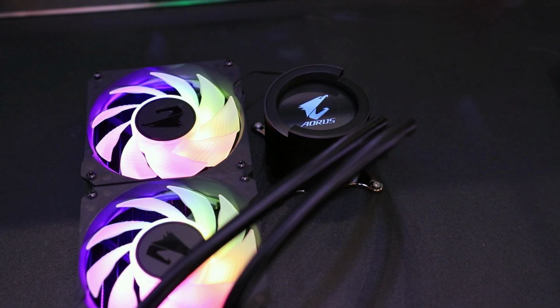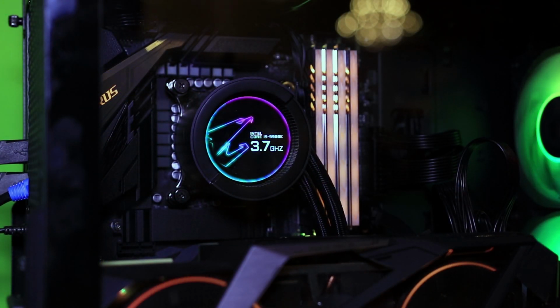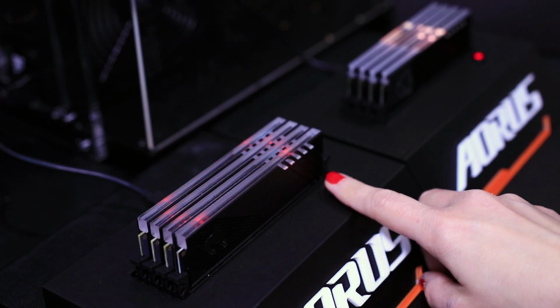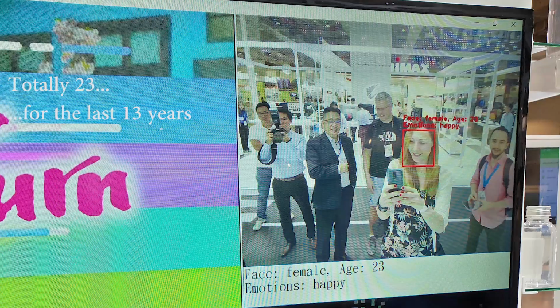Aside from the big launches, Gigabyte also showcased some other new parts, like their first all-in-one water cooling featuring an RGB fan, an RGB pump, and an OLED display, as well as some new memory modules that go up to 4800 MHz. Now, my personal favorite was their store display in the business area that can read your age and mood, and let's say that was Stefan's least favorite one.